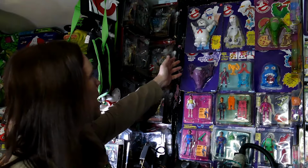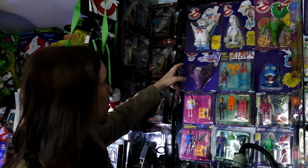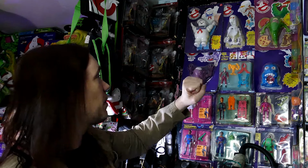And then up here we have some of my favourites. We have the Stay Puft Marshmallow Man, who was probably my favourite Kenner figure as a child. Then of course we had Slimer, who at the time they just called the Green Ghost on the toys, they didn't call him Slimer.